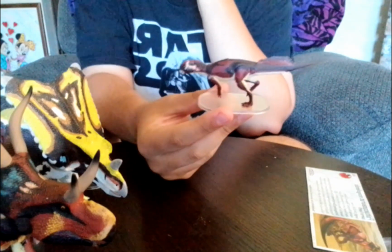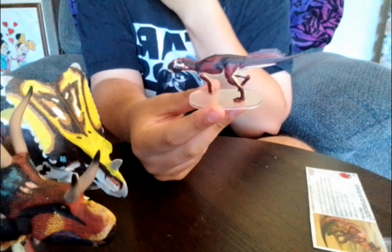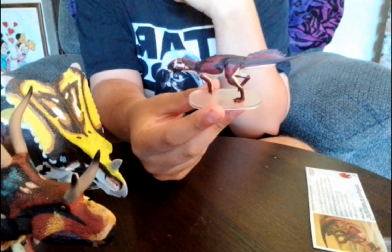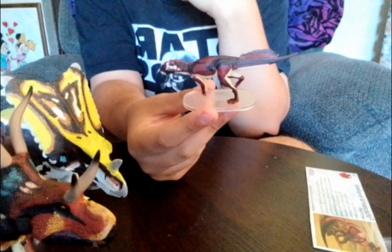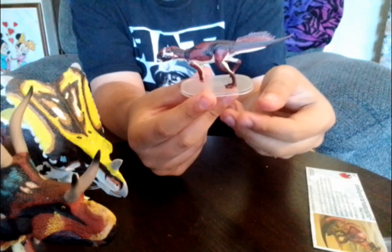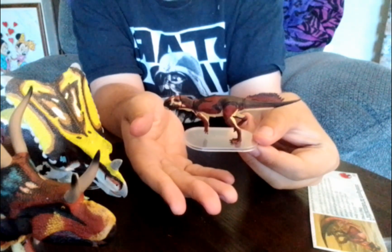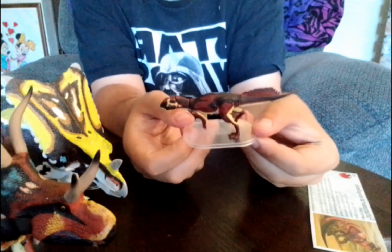This is a very small animal. This animal is about as large as a Labrador. If you've ever seen a Labrador retriever, that's about how big this animal is, at least the species of Psittacosaurus.